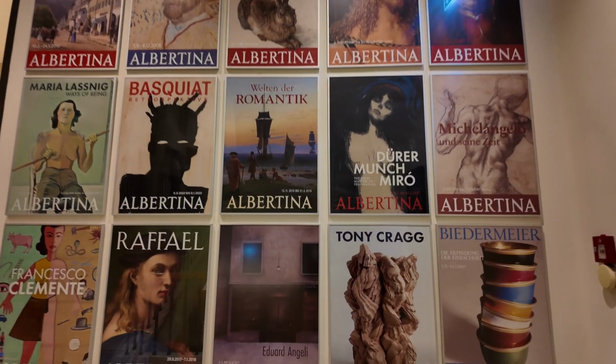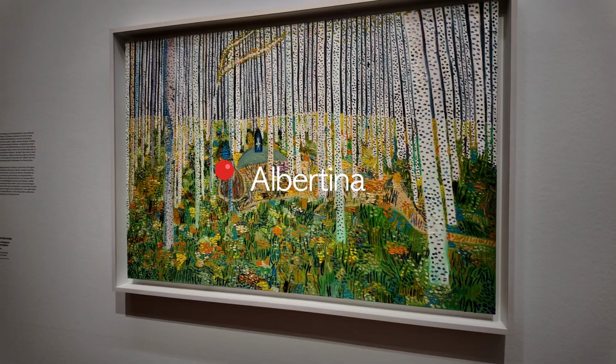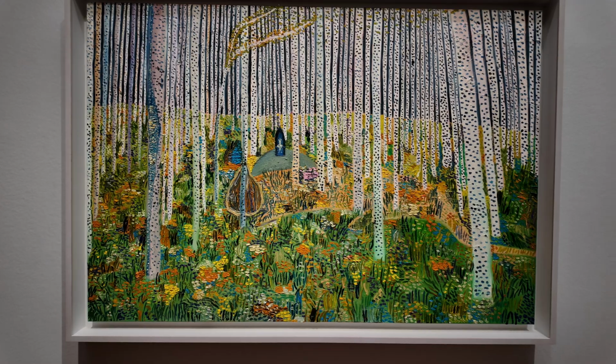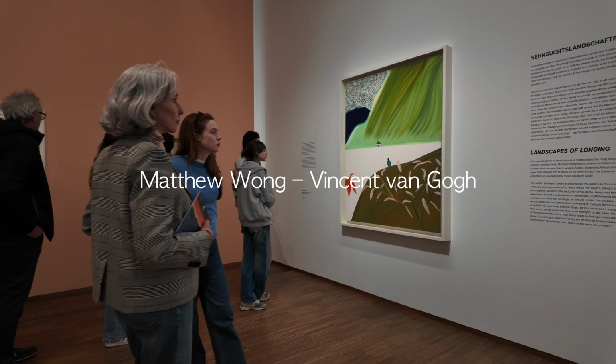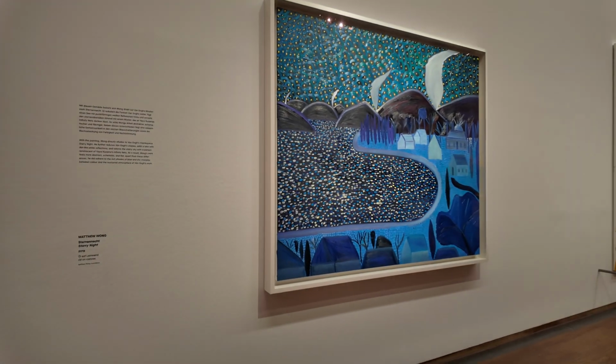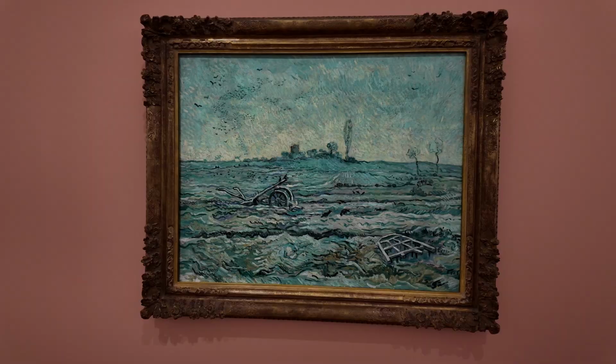However, lately, I feel like the Albertina has become not just a home for classical art, but also a space for contemporary exhibitions, one of which we visited and unexpectedly liked a lot. It's called Matthew Wong, Vincent van Gogh. Curators put together the stories of two artists who had similar health conditions, talent and tragic endings.